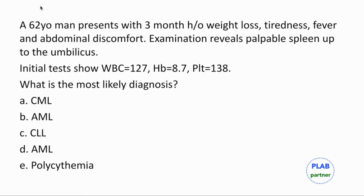A 62-year-old man presents with 3-month history of weight loss, tiredness, fever and abdominal discomfort. Examination reveals a palpable spleen felt up to the umbilicus. Initial tests show significantly increased WBCs of 127, hemoglobin of 8.7 and platelets of 138. What is the most likely diagnosis?